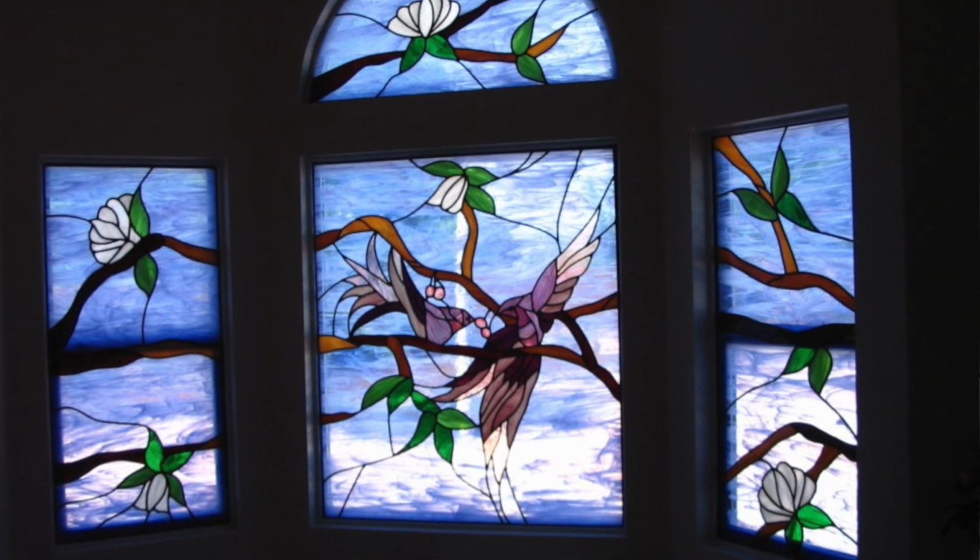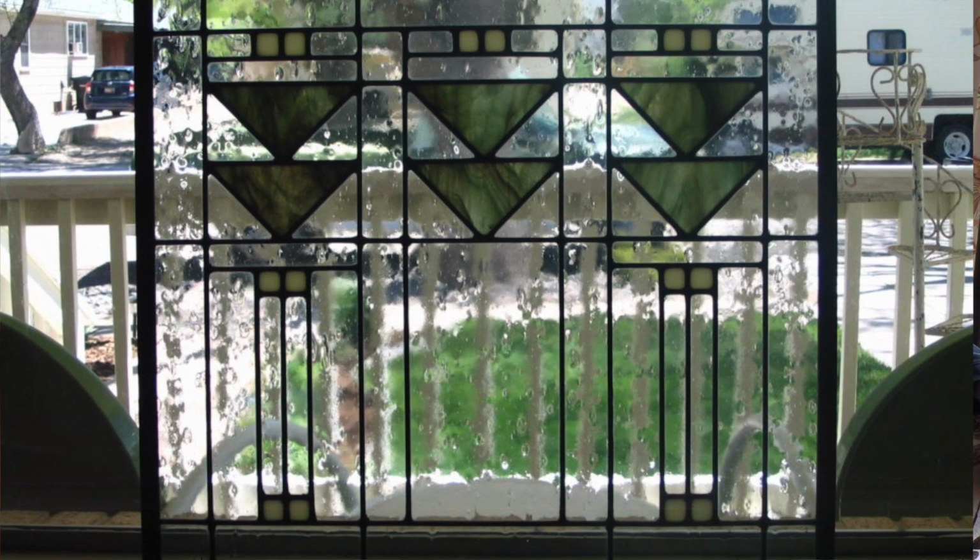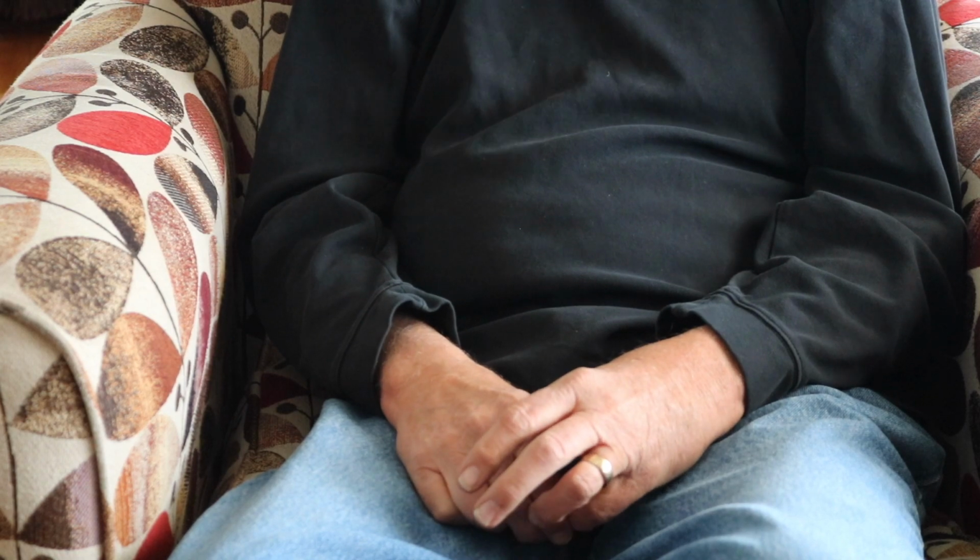Stained glass is a dying art, and you can see that it is a dying art. When we started our business in Las Vegas, Nevada in 1985, there were 12 studios in Las Vegas, and now there are 2.